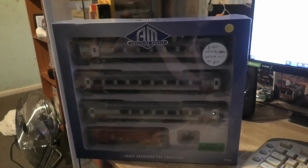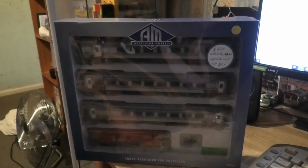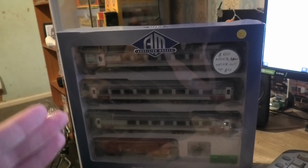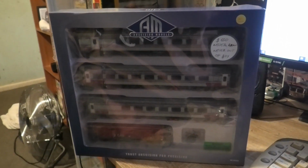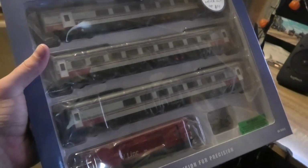But I'm just saying, as an example, I was able to get an end set for $350 that was completely shrink-wrapped, never opened, and a Vic Rail V-Line one, which is apparently also very popular and rare, I got for about $310. So, yeah, that's I guess my excuse for that. But nonetheless, I'm still happy.